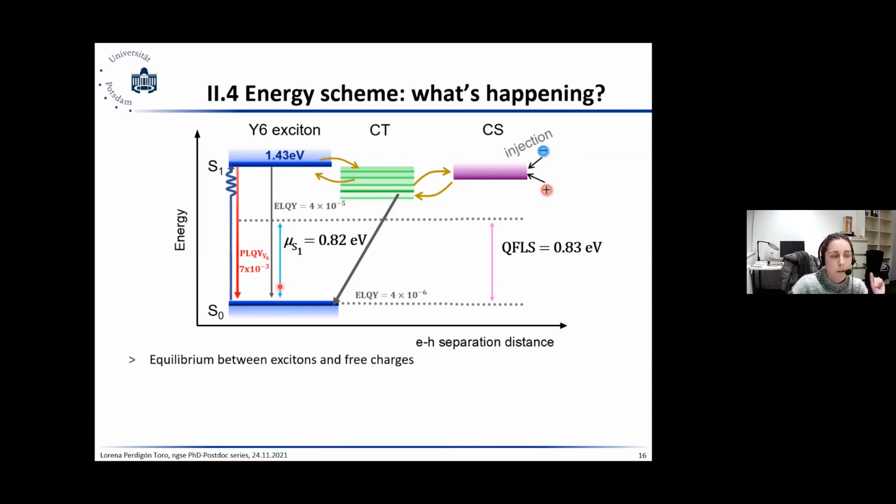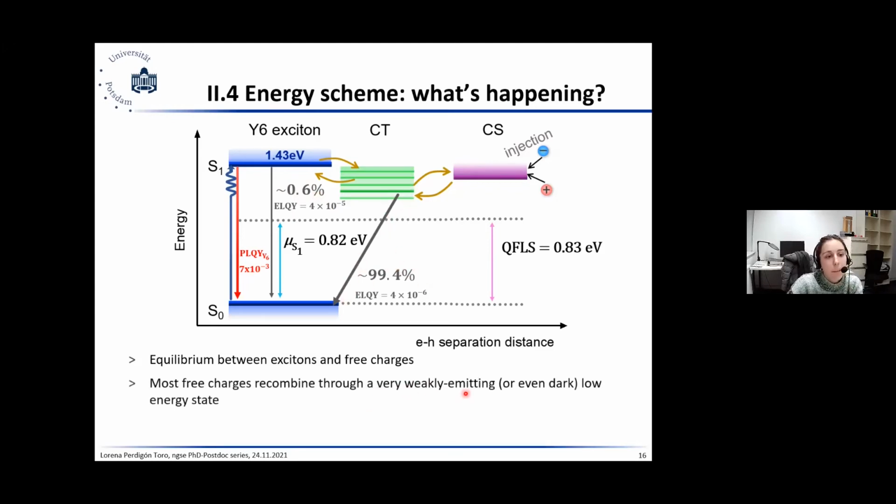Now, we have a film of Y6 and we measure its PLQY, right? So this is the value, and this is the probability of one exciton in Y6 to recombine radiatively. Very nicely, we can relate this value to the ELQY. And what this tells us is that from the injected charges, only 0.6% are reformed into Y6 excitons, which means that 99.4% of the recombination happens through this very weakly emitting low energy state, which we could even call dark from the ELQY value that it has. This low yield of reformation can be explained by the barrier that we measured.